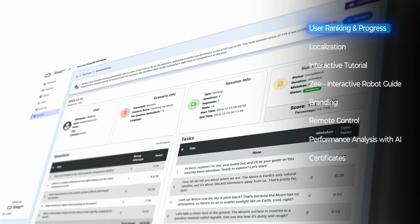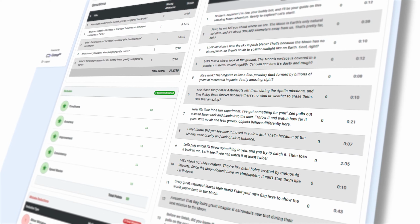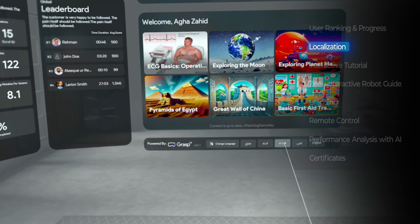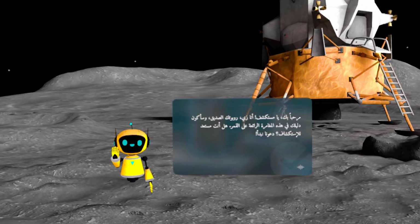As students progress, they can see how they're improving and even compare scores with classmates, turning learning into a friendly, motivating challenge. Schools can easily switch the language, including Arabic support, so lessons feel relevant, accessible, and comfortable for all students.